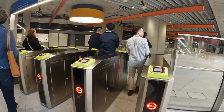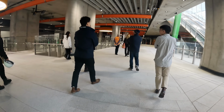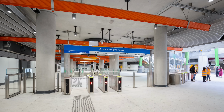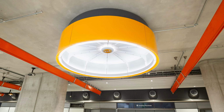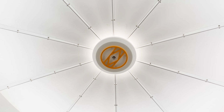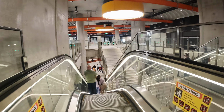The Myki barriers weren't active, so I just had to pretend to touch on. From this point, the ceiling is highlighted with bright orange beams, which exist only within the paid area of the station. So if for some reason you can't remember which side of the barriers you're on, look for the orange. Another thing you'll notice inside the barriers are these enormous circular orange lights. And if we look right in the middle, there's that logo again, and right in the middle of that, a sprinkler head. Okay, down we go.